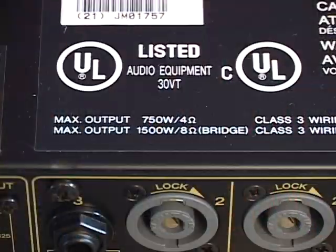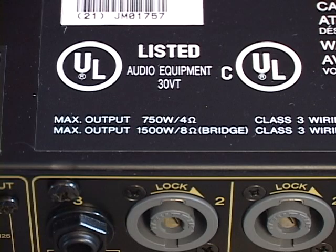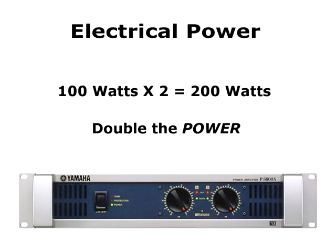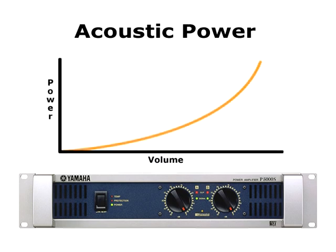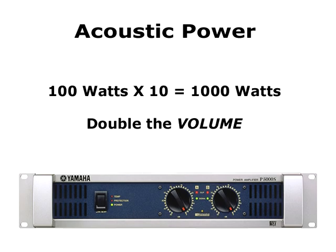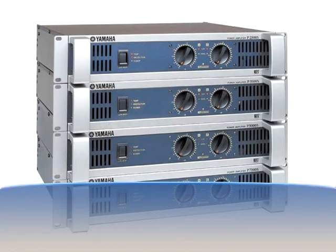Let's back up a minute and look at the causes of this heat. The key parameter of a power amp is its power output rating, basically how loud it'll go. Power rating is measured in watts, but wattage is only part of the picture. 200 watts may be twice the electrical power of 100 watts, but actually loudness or acoustic power follows a logarithmic scale, meaning every time you double the volume, a 10 times increase in electrical power is required. So to double the volume of 100 watts, you would actually need 1000 watts, which is why there are so many high-powered amplifiers to choose from.